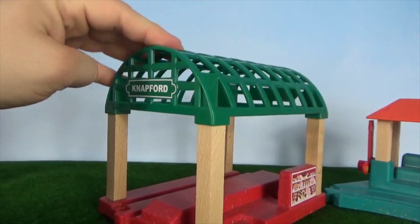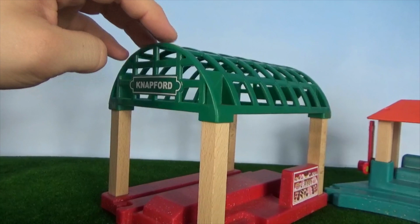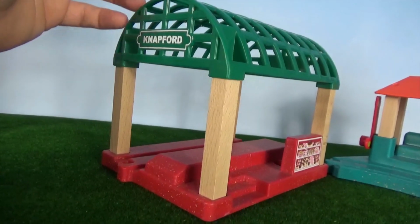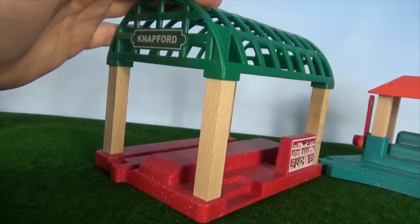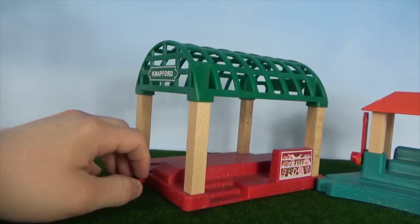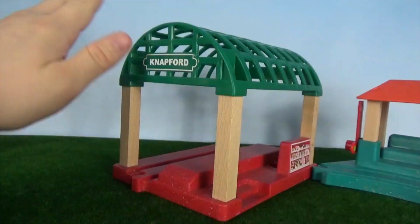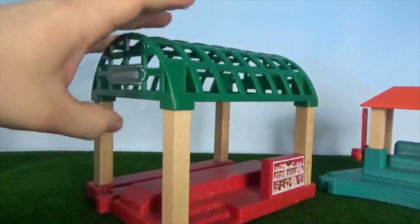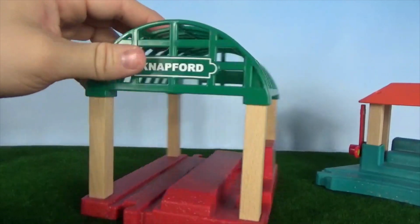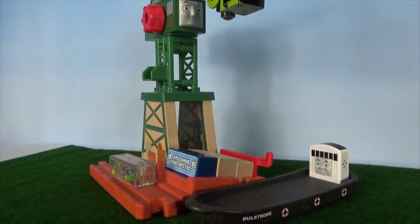I actually have thought about getting a second NAFTA station, but repainting it to become one of the other stations, like Wellsworth or Vickerstown. Well, for Vickerstown, I actually want to get the actual station that Wooden Railway released, even though it's very expensive. So you can reuse this for anything you want. You can probably easily take this thing out, spray paint it, put a new name, and it'll be a completely different station. I don't know. I might do that. But we're not sure.